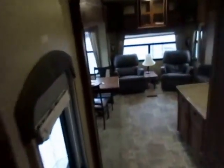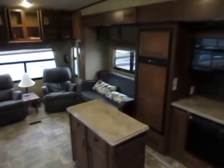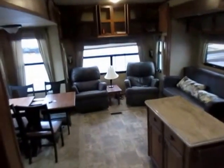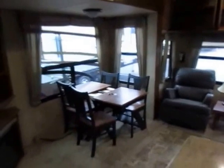You know, it's why today Open Range has double the warranty of almost anybody else in this class. Being a used RV, there is no warranty on this one, but it still carries that same structural integrity. It's still built the same way.